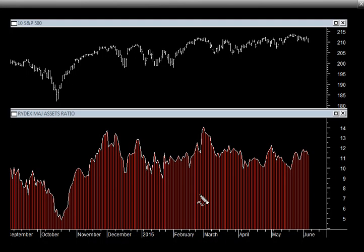To finish, I just want to review the sentiment indicators. This is my version of the Rydex assets ratio. It's moved very little this week, away from the level around 11, so it's quite a bit lower than its peak earlier in the year, up above 14, and the recent lows. This was a multi-month low in the ratio recently, up around here, but we haven't seen much from the S&P itself at the moment. I'm not really making much sense there.